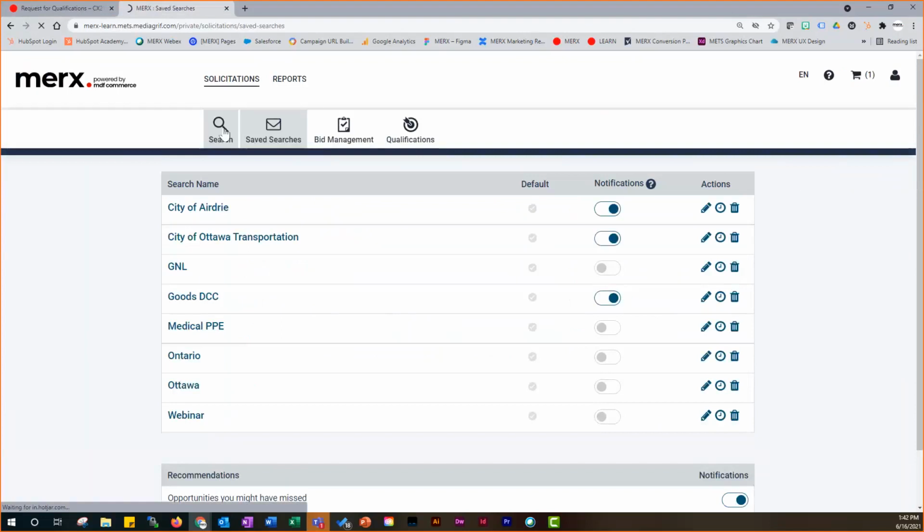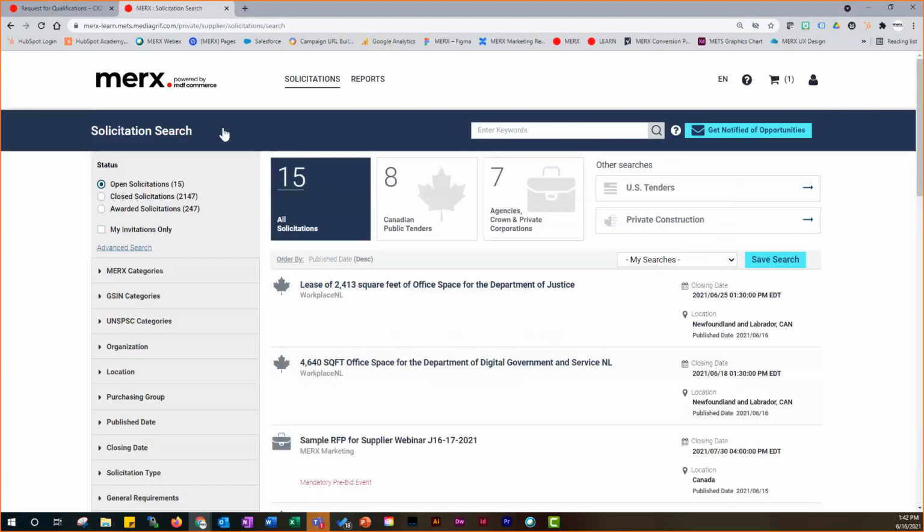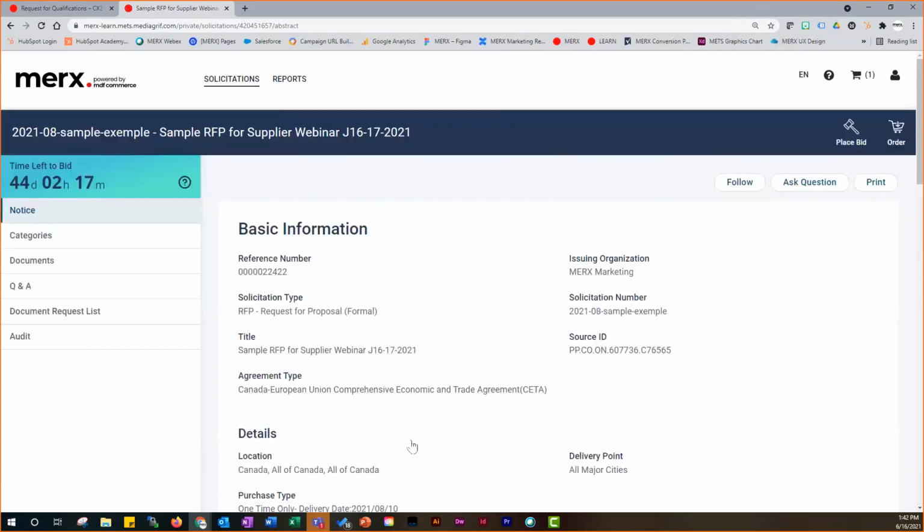And so we did the searching. I just don't want to lose track also because of the time. So one thing that I want to get into is have a look at a solicitation. So we'll do that from here so that we can get into that detail.